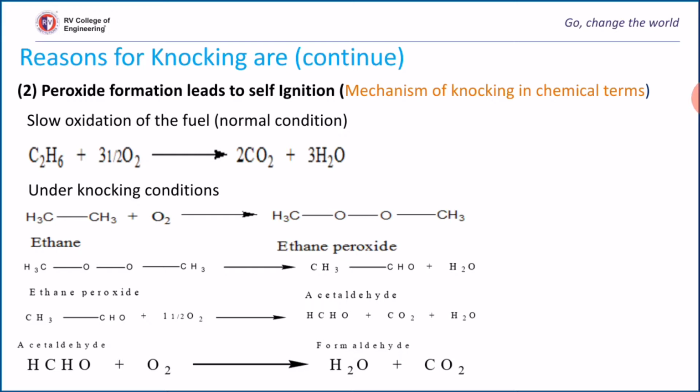This is the explosive combustion of the last part of the fuel when the flame front is sweeping across the cylinder. This is actually called self-ignition.